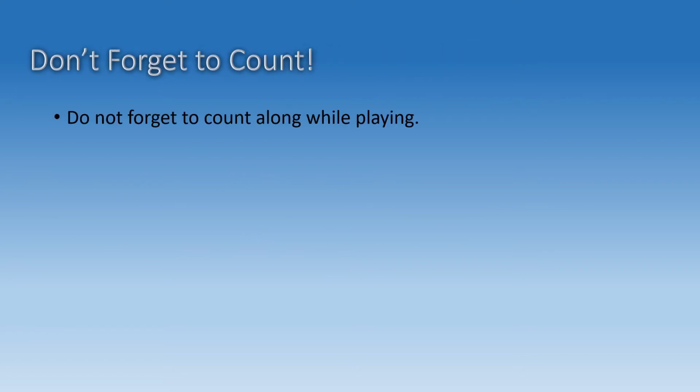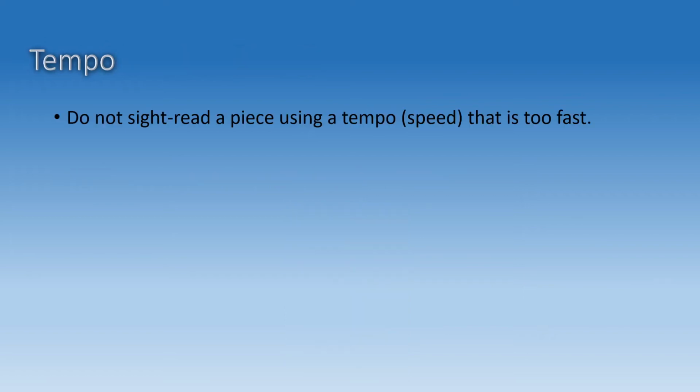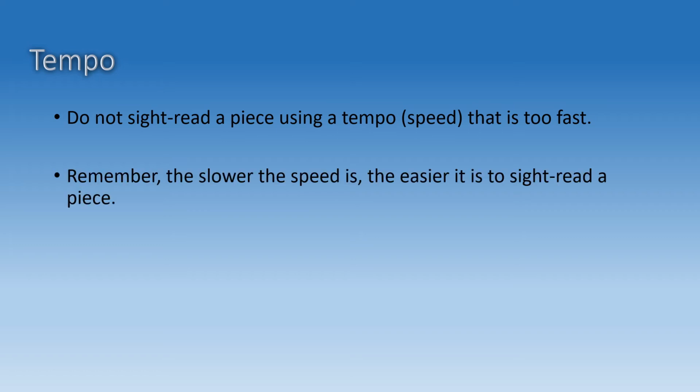While you should try to play as many correct notes as possible when sight reading, another important aspect of sight reading is counting. When sight reading, do not forget to count along while playing. For practice at home, use a metronome to help with your counting. One common mistake students make is to try to sight read a piece using a tempo, speed, that is too fast. Remember, the slower the speed is, the easier it is to sight read a piece. So unless you are quite confident, choose a slower speed, even if the tempo indication is allegro, fast.